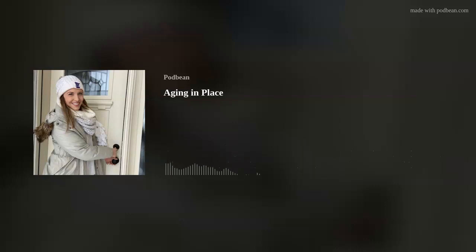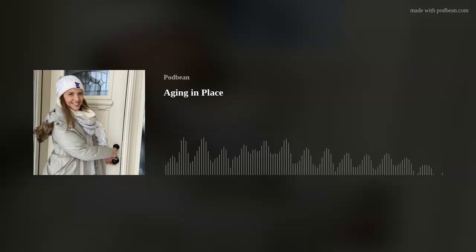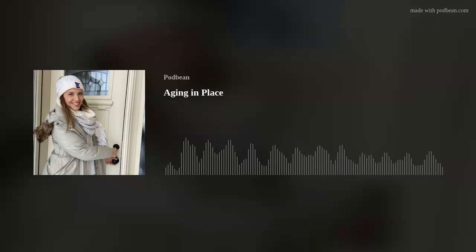Another shower or bathroom thing is having a wand-style shower head, and that too, if you need to maybe be seated during a shower. It's nice to be able to grab that wand and use that for showering rather than just having that fixed shower head mounted to the wall. So, a couple things for the bathroom.